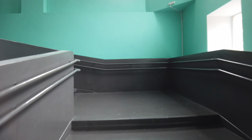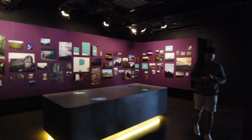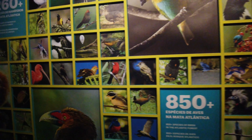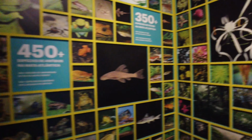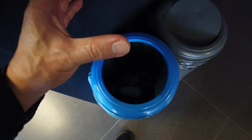Going up these stairs right here. It's another exhibit they got here. A lot of cool pictures. A lot of wildlife. I'm always amazed by fungi. Don't wanna run into one of these. Bye, my friend. You were good.